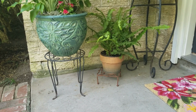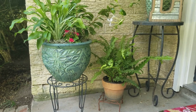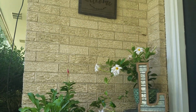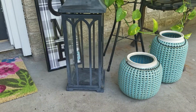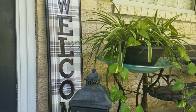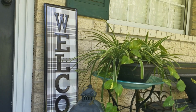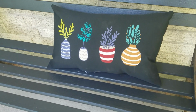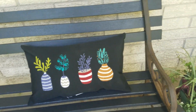Okay, let me show you guys some after shots, and sorry for the shaky footage that's here. But yes, I didn't do too much to it, but I feel like it's really cute. It's very inviting. I also truly feel that the outside of your home says just as much about you as the inside of your home. So if your front door area doesn't seem inviting to you, get out there, clean it up, add a couple of plants, make it feel welcoming.